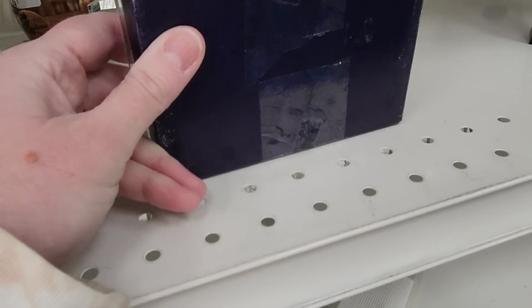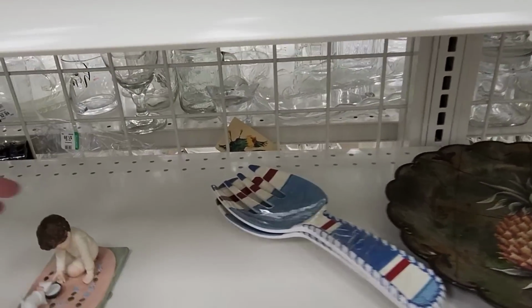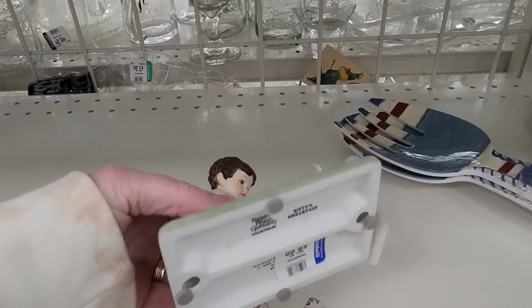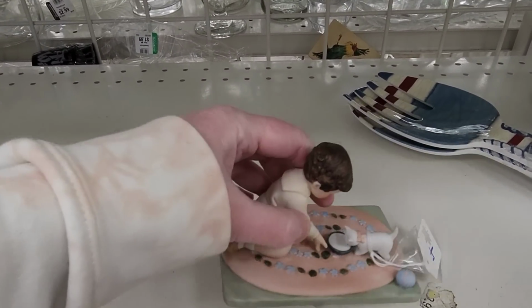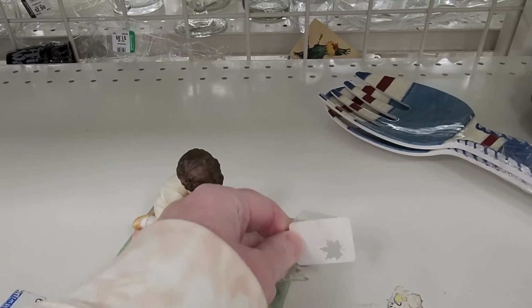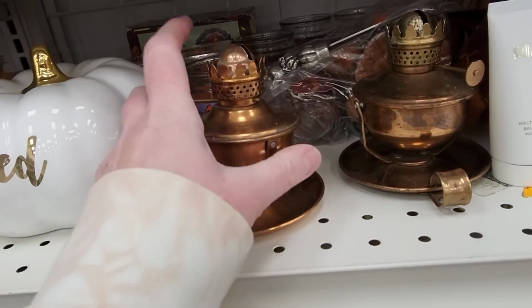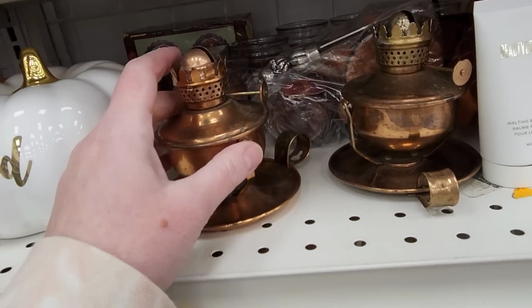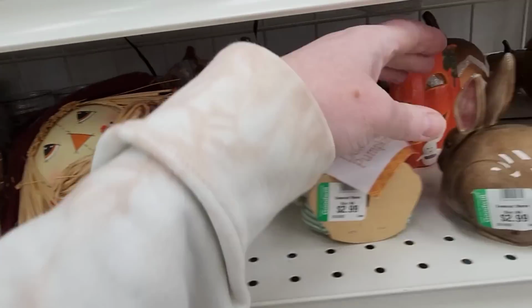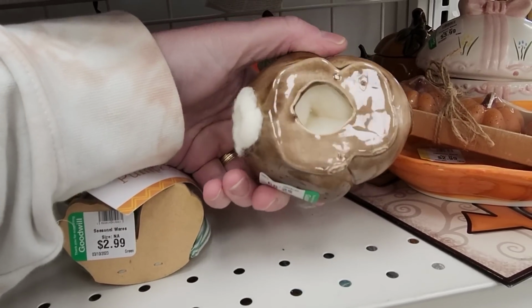This was a nice little in-the-box miniature tea set. And then we're still on the same area, just starting to go into the store. A couple videos back, I saw a whole bunch of these figurines. This was one that was left over from the rest. And then I was looking for any markings for these oil lamps. It's usually on the little winder for the wick, but they were very cheap feeling, very thin, lightweight.